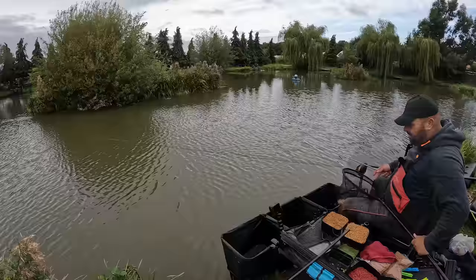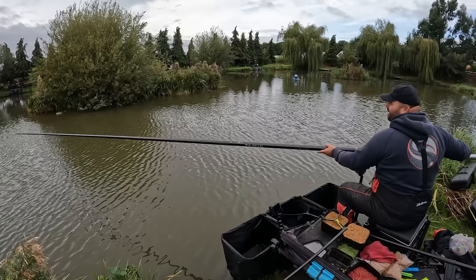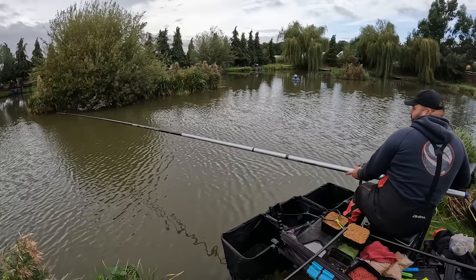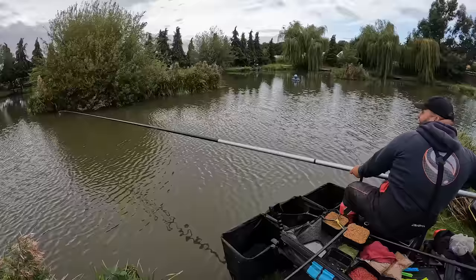So I might float slightly higher towards the pole tip. So we're about 4 or 5 inch, 100 mil. What's that, 40? See, that makes a difference. But yeah, it does.